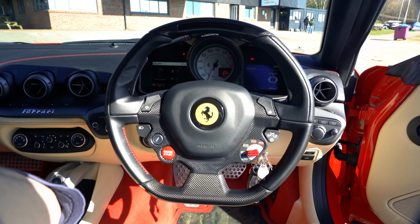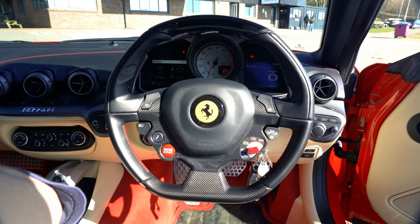So let's go through the interior. I really like the interior on this car. When I drove here this morning, it feels very airy, very light. You obviously got Rosso Corsa paintwork, but with the crema inside, a bit like a 355 spec. That is the spec. It's the ultimate spec to go for.